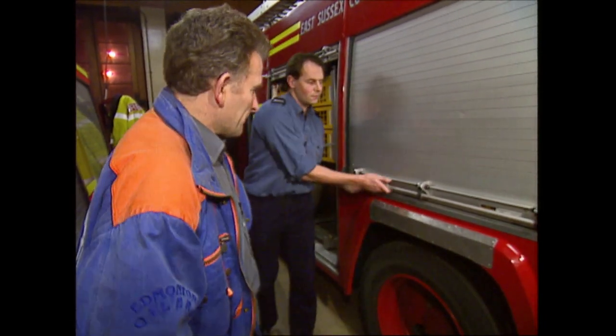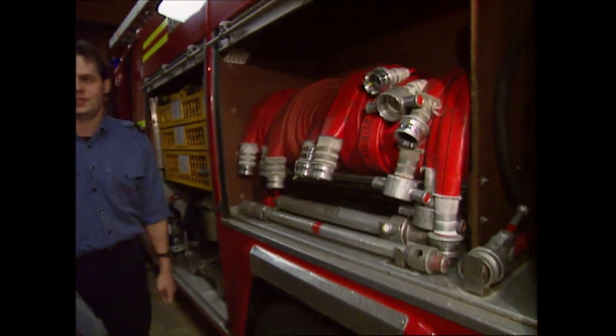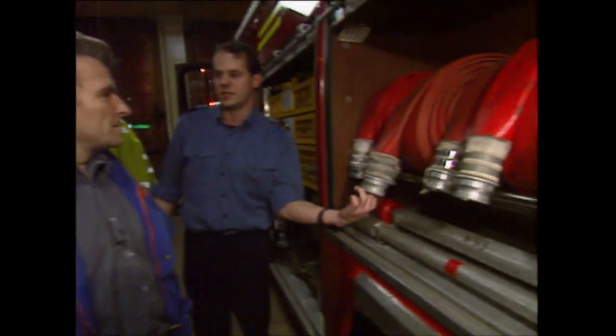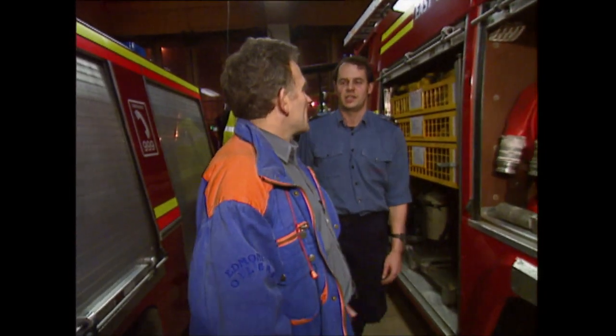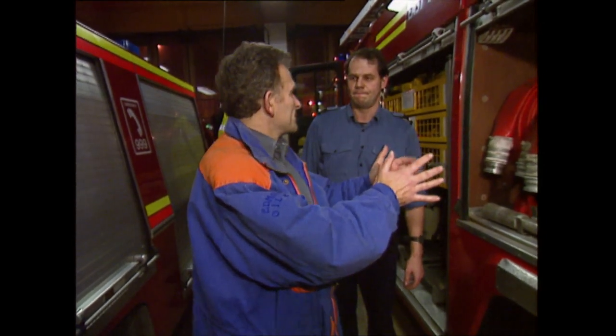Anything in here? Oh, that's good. Yeah, hoses. And do you actually have to dry them all out each time you use them? No, these are rubber lined, but the old type of hoses used to have to be hung up. Oh, so you don't do that anymore? But these are all right now. Right, so you just roll them up and they're ready to use again? Yep. You never have to check that? Well, check it every now and again.